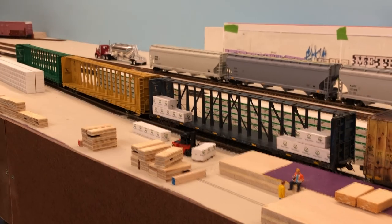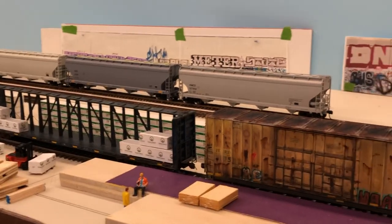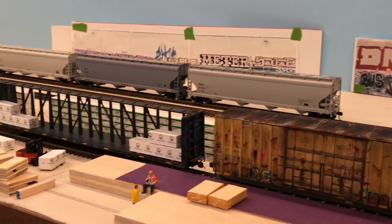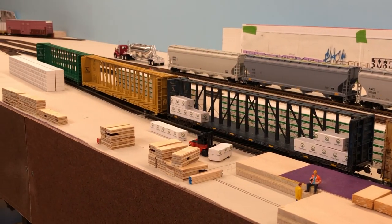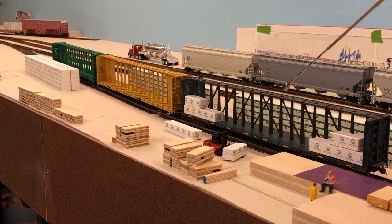They also have a dock here, which I just have mocked up with some sanding sticks at this point. And it looks like this dock might be used more for boxcar unloading. And then obviously the center beams. I did leave room on both sides of the center beams. You can see I have some there to replicate unloading on both sides.